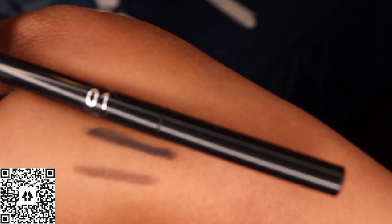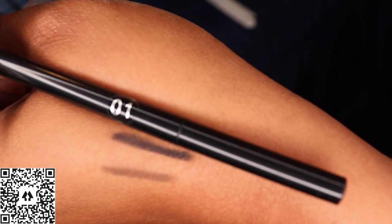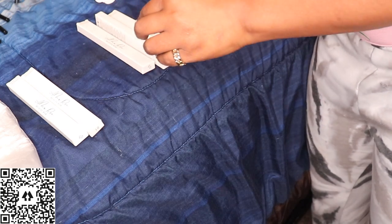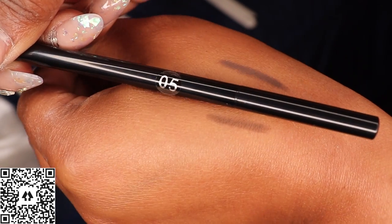Let me see. Yeah, 01 is the black brown, which is the darkest. And then 05, which is that last one, it's going to be the lightest brown. I only went with three shades this time, or I went with three shades to start off with, and I didn't purchase a lot. But you guys, I really like these brow pencils.